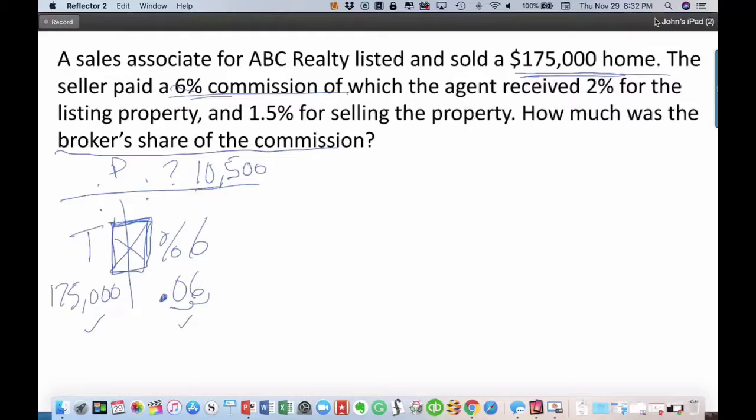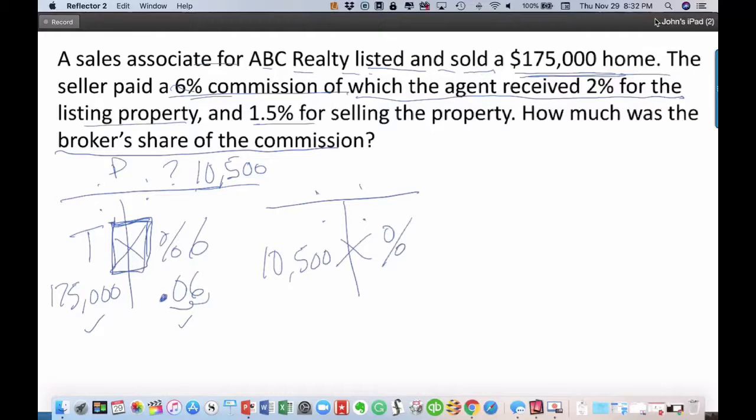Okay, so let's look at this then, of which the agent received 2%, because the sales associate for ABC listed and sold. So this agent gets 2% for listing the property and 1.5% for selling. Now you could say, well, I'll just take 3.5%. That's fine, but I don't like to take shortcuts because they mess you up. So I'm just going to turn around here, and now the 10,500 is on the bottom. My percent, the first one's 2%, so 0.02. 10,500 times 0.02 equals $210.